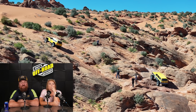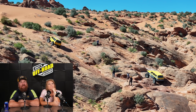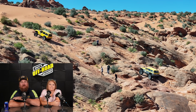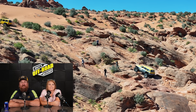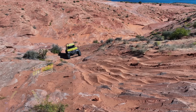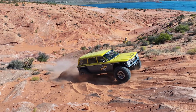All right, so now from this point, you can see the banana there. It's just going to climb out. Now the trail portion is over, and all we've got to do is climb up to the sand dunes, and that's going to be a challenge in and of itself, but there it goes. Look at that. So this will be the end of the trail, and then we will drive back down on the sand.